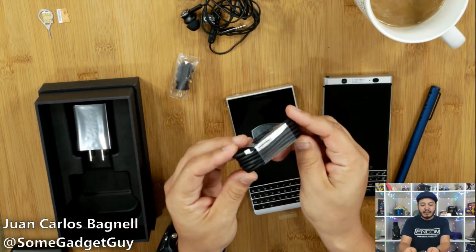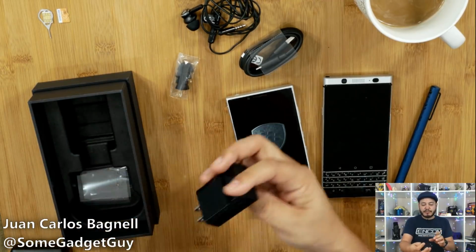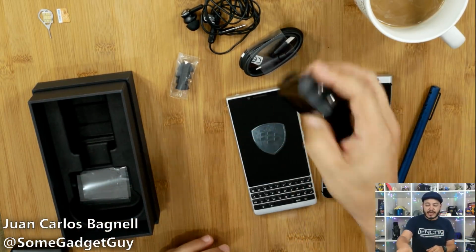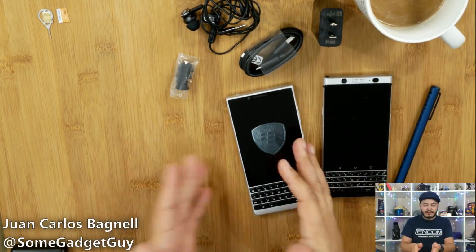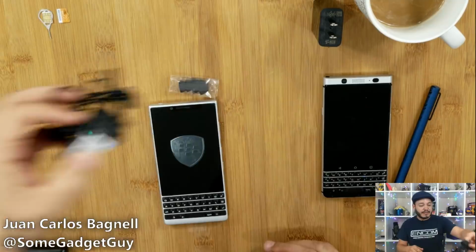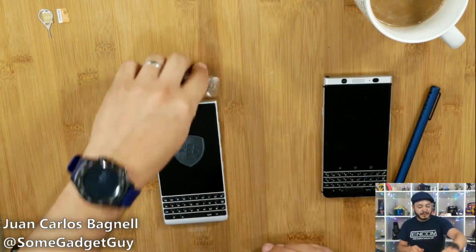Let's see. A USB-C cable and a charger, because this is quick charge compatible, so I'll have to run some tests on how well that goes. And we're done with the box. All right, phone's out of the box. This is the part that always makes me happiest. I'm just gonna toss these two, and this, and these.